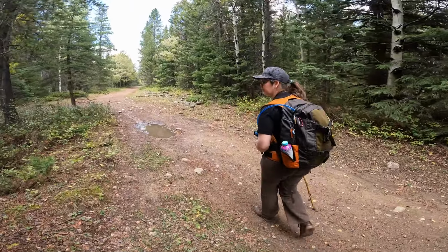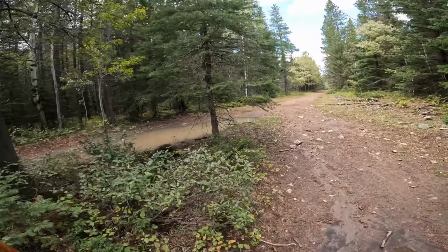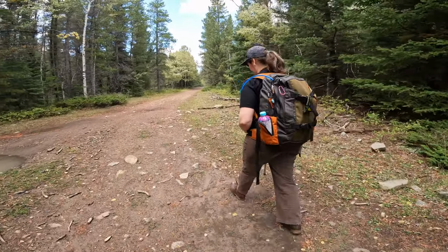My memories of this hike from last year, due to not knowing that I'm diabetic at the time, are so broken and foggy. So it was such a joy and a privilege to get out and do this again.